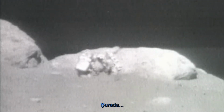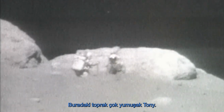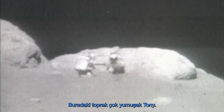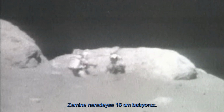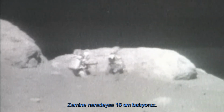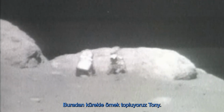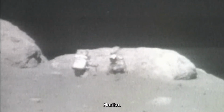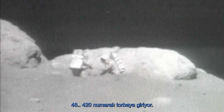Okay, wow. Well, the regolith here, Tony, up on this crater rim is really soft. We're sinking in on these slopes about 6 inches or so. One rake sample? Okay, one rake sample right out here, Tony. Sounds good. This on a tube. That's fine. Going into 4.8, it's going in 420.